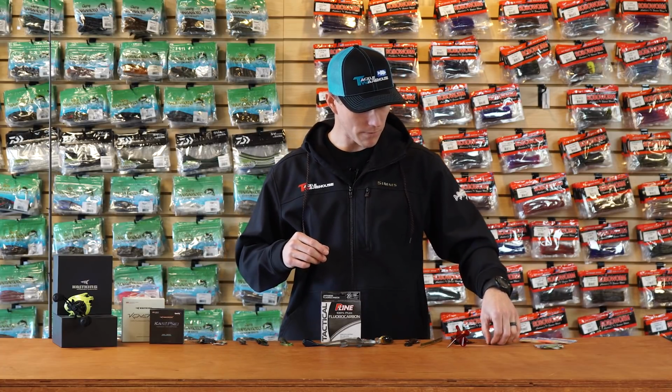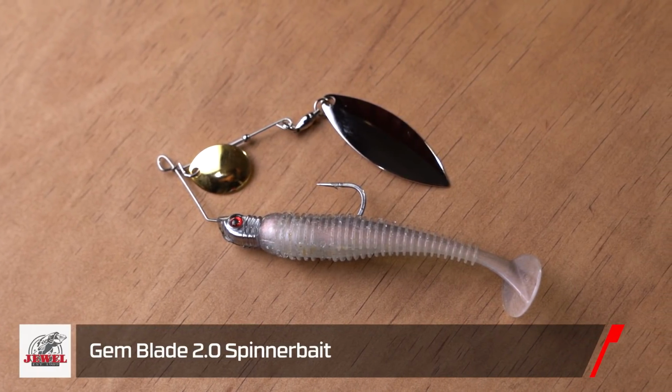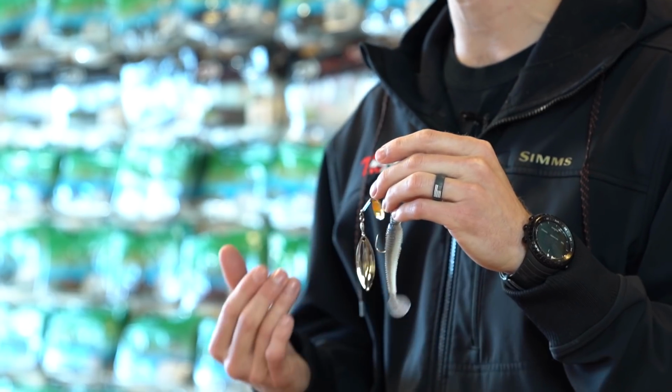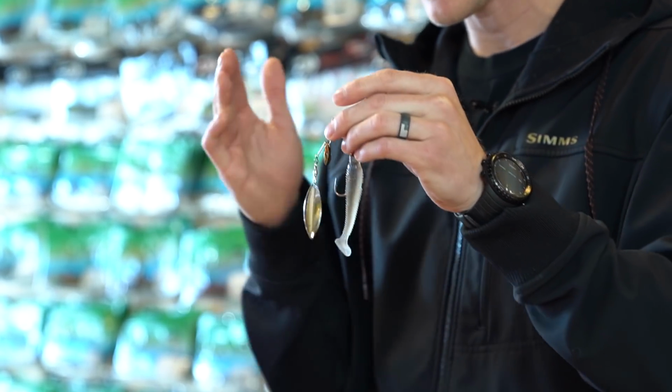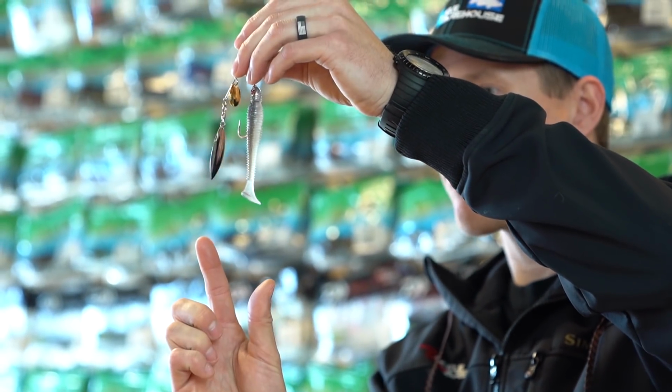All right, another spinnerbait for us. This time from Jewel. We have the Gem 2.0 blade on this one. Awesome compact profile. So, again, high pressured lakes, finicky fish, lethargic fish, anything like that, this is going to be kind of your go-to. I mean, you can just see how small of a profile this is.